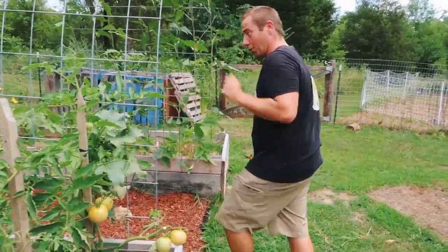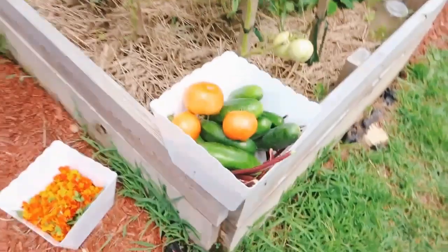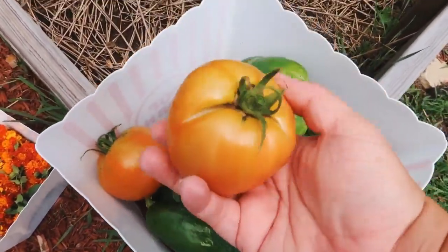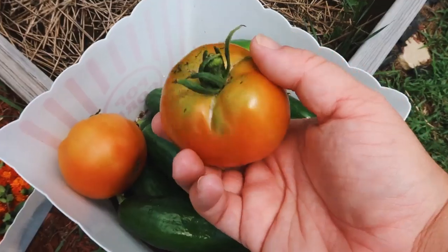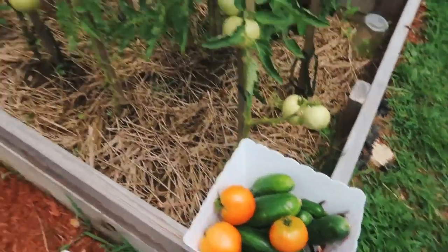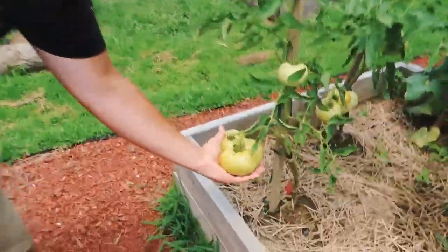So got a couple more over here. So we got 3 Bonnie's Best. And these are Bonnie's Best from Baker Creek too. Yep. So you can see how perfectly round and shaped they are. They're supposed to be really good for mostly canning, but also just good slicer tomatoes. So if you're looking for a uniform tomato, Bonnie's Best. Check this one out. That's a big sucker right there.